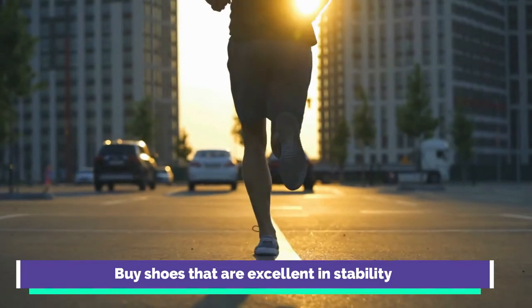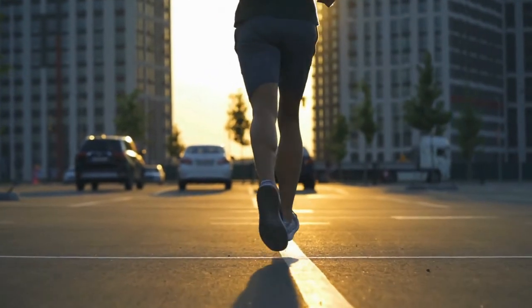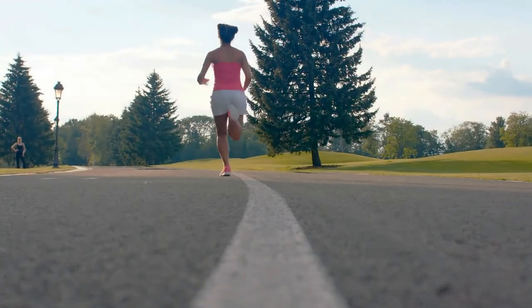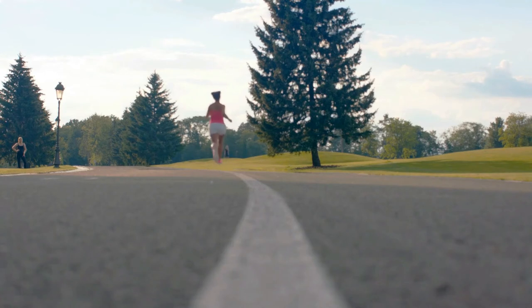Number 5, buy shoes that are excellent in stability. Keep in mind that as we age, we are more likely to lose balance, whether on flat surfaces or trails. As such, ensure that the outsole of your running shoe is well contoured to increase support.